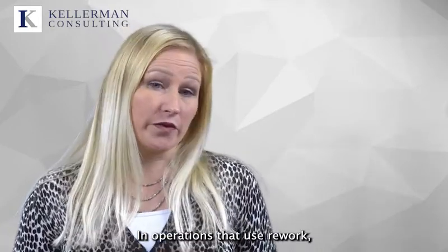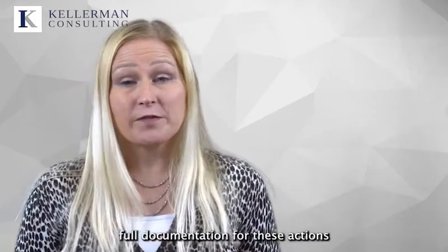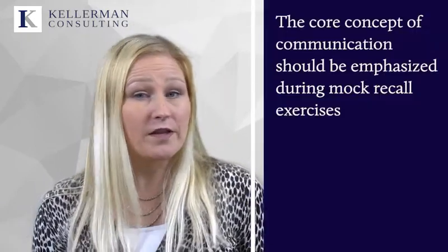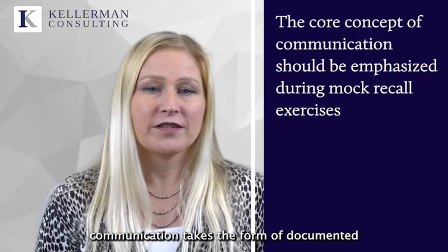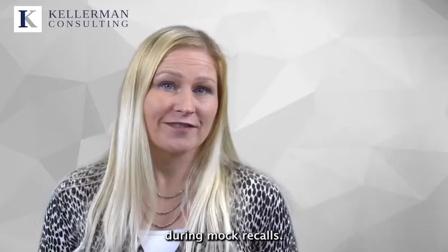In operations that use rework, the requirements for FSSC 22000 are found in the TS22002 manual clause called Storage Identity and Traceability and require full documentation for these actions as they apply to rework. Additionally, as for all FSSC 22000 programs, the core concept of communication should be emphasized during mock recall exercises. In this program, communication takes the form of documented training for traceability and recall program requirements and the testing of communication activities during mock recalls.